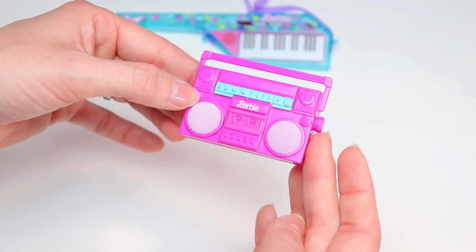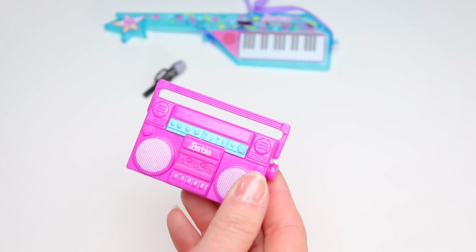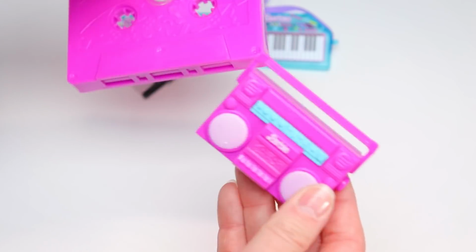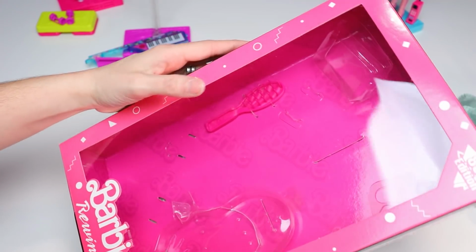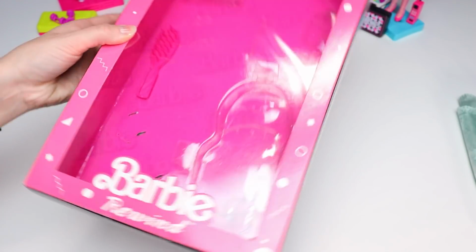Then we've got a purple boombox with a little pink cassette in the front, which is funny because if they had inverted the colors, the cassette on the boombox would have matched her doll stand. And finally, once again, I've chosen to leave her pink hairbrush in the box because I wouldn't be able to make it look display worthy again.